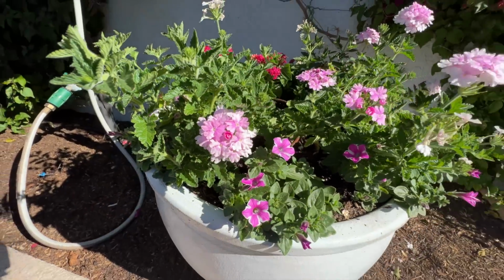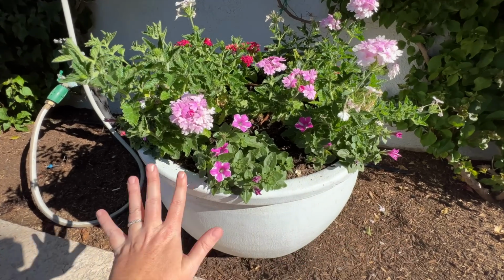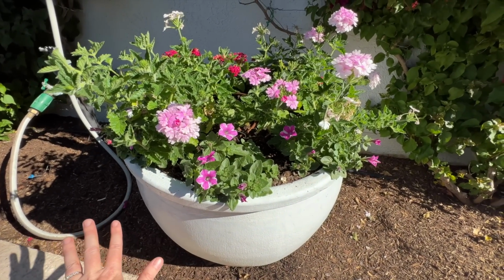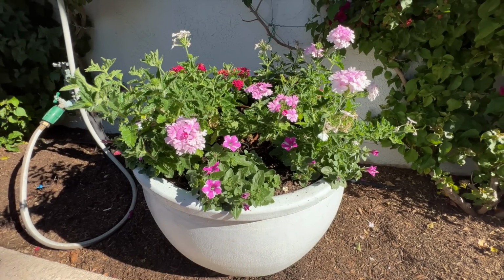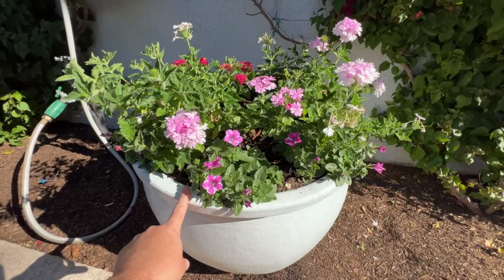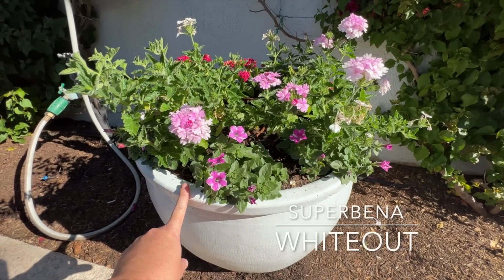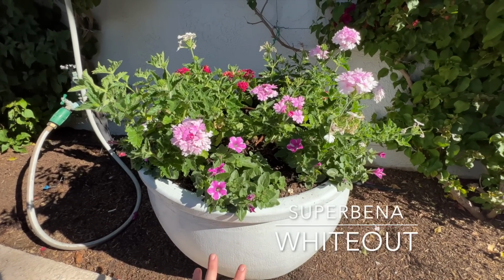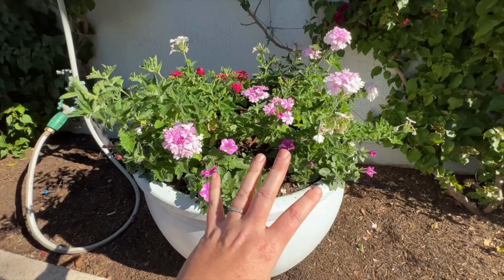Look at that. So the Superbena series, if you guys aren't familiar with the Superbena series, it's my favorite right next to Supertunias. They are so fantastic. They act like perennials in my garden, so that's a bonus for me. My favorite one thus far has been Superbena Whiteout, just because the whole thing gets covered with blooms. They have these really big bloom heads, and it's just gorgeous.